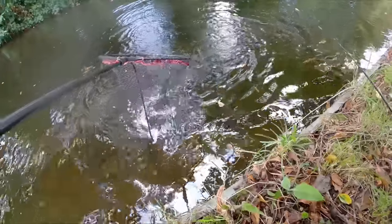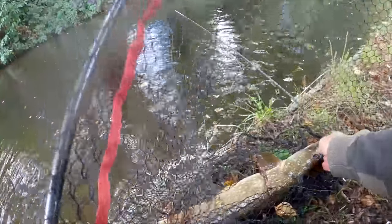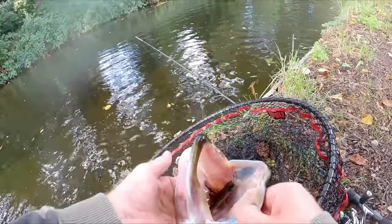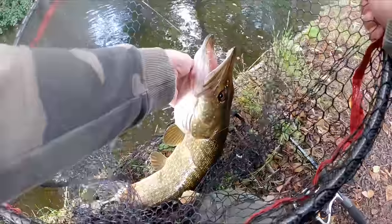We've got it. Species ticked off. How easy was that? Not a bad size one either. So look at where the bait is. Look at that. That's how well he took that bait. Right, let's give him a rest and get him unhooked.